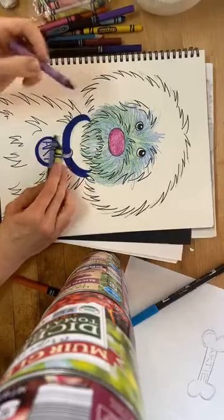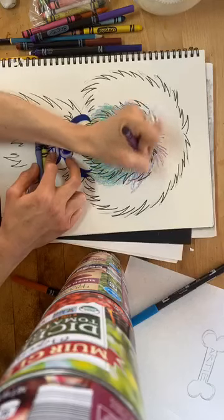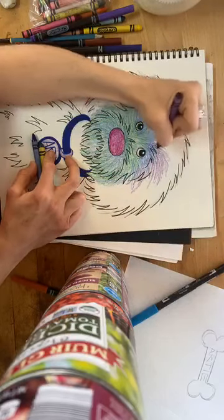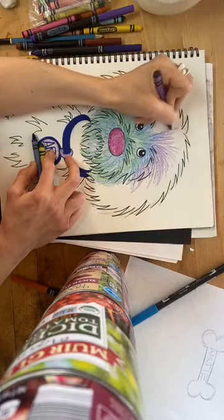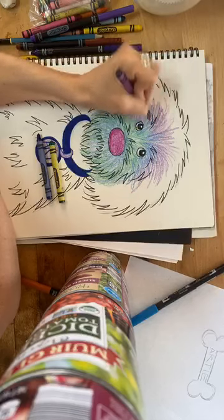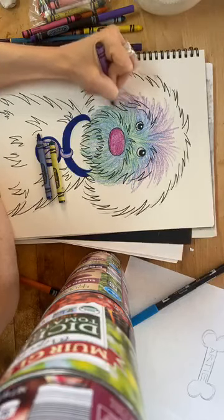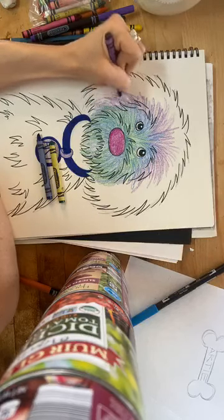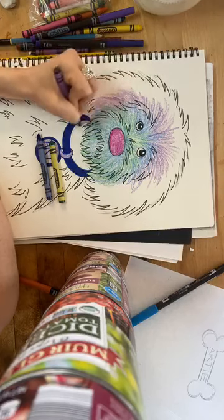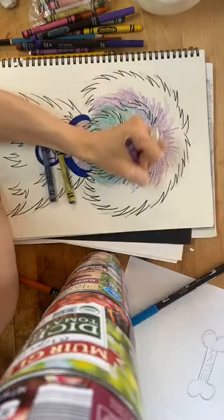Okay, now I'm gonna pick up my purple here, and I'm gonna throw in some purple. Again, going in that same direction, whatever direction your hair is going in, that's the direction you want your lines to go back and forth, okay? And go over some of that blue. Even hit a little bit underneath his chin. And on the other side.